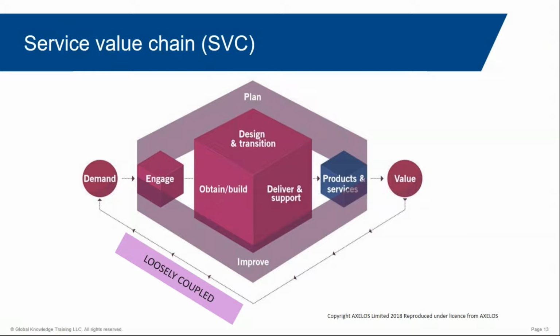Something much, much more complex could go through a number of iterations through this value chain. Design and transition do pretty much what design and transition did in ITIL version 3. Obtain and build is new to ITIL in some senses, in terms of it being specifically called out. ITIL never used to really talk too much about development or building and buying. It discussed it in service transition, but not too much. A little bit more of it in here.